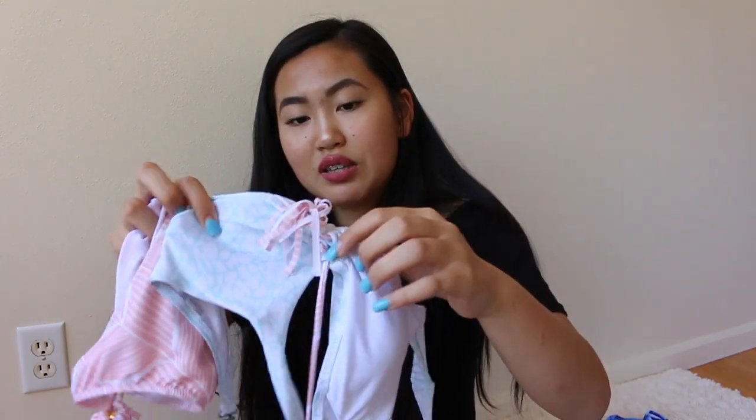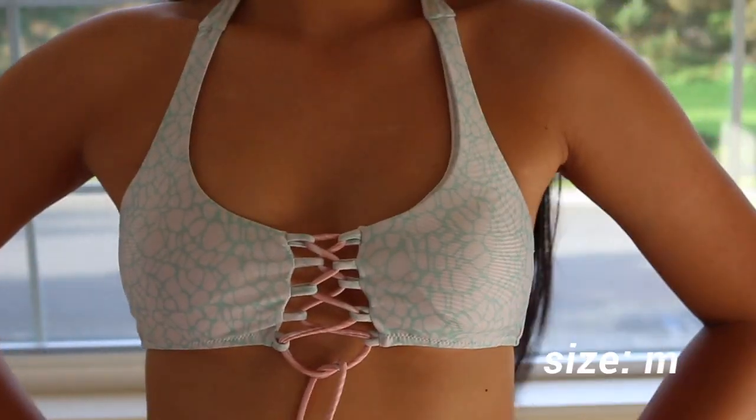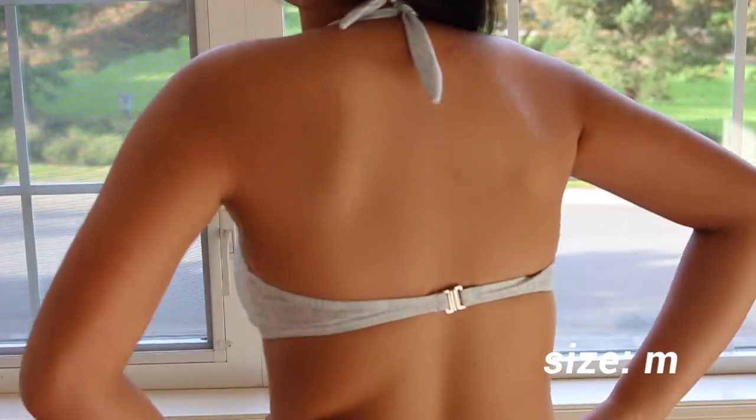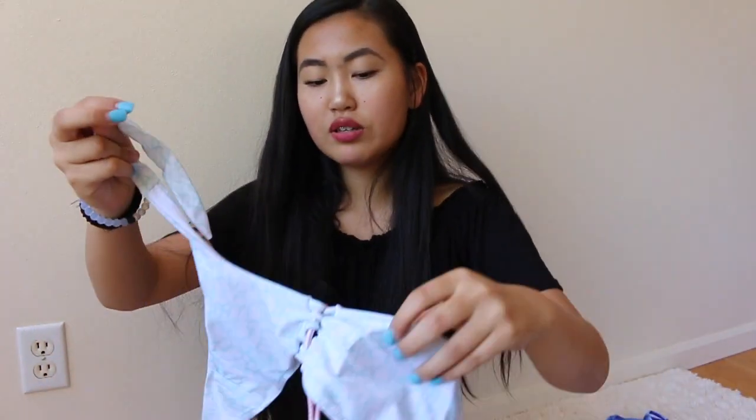Next up, I have this swimsuit pair, and I actually really like this one also. It reminds me of one I saw at Victoria's Secret before, but it has a really nice color scheme. It's a pastel blue, sea green, and a salmon kind of color. So the top is really cute.